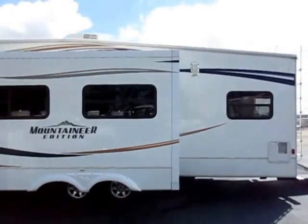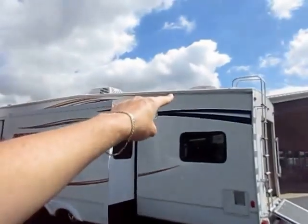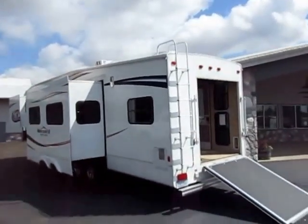I've been up on the roof. It is amazingly clean. It looks brand new up there. There are Max Air covers over all roof vents that I can see. Like I said, I was walking on the roof.